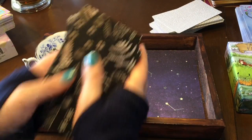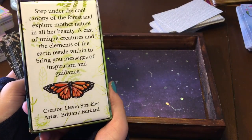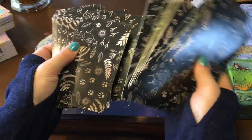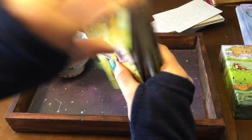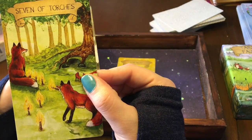Okay, group 2, if you chose this deck, this is the Tarot Fauna by Devin Strickler, and the artwork is by Brittany Burkhardt. And this deck is beautiful. Again, a really nice sturdy box. Love the artwork. This one, if I go to do a tarot party, I oftentimes bring this one, and this one gets chosen quite a bit. And my apologies, it's not in order, but I'll just sort of show you a few of the cards here.